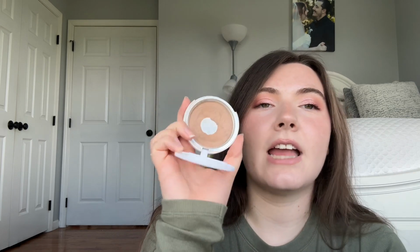Next is bronzer. I have two creams and two powders. The first one is the Makeup by Mario Soft Sculpt Transforming Skin Enhancer. As you can see, I have hit major pan on this.